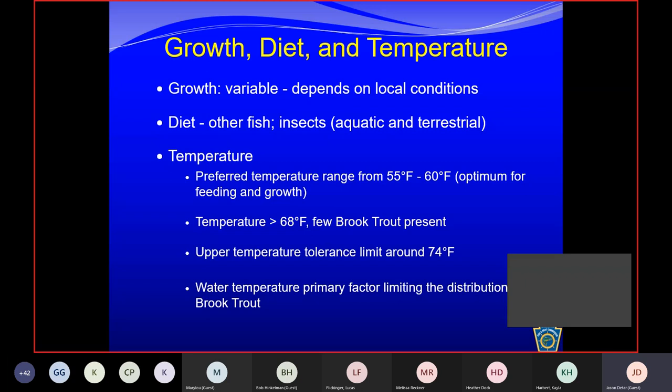And this is going to become even more important as we're faced with climate change moving into the future. So I'll talk a little bit more about that later in the presentation. But if you're wondering why aren't brook trout present in a small stream in more of an urban environment, it's primarily going to be because of the water temperatures getting too warm to support them.